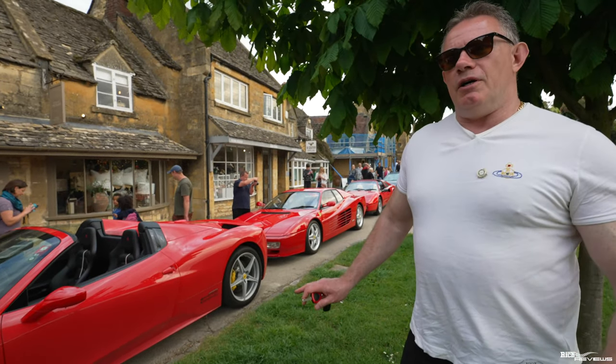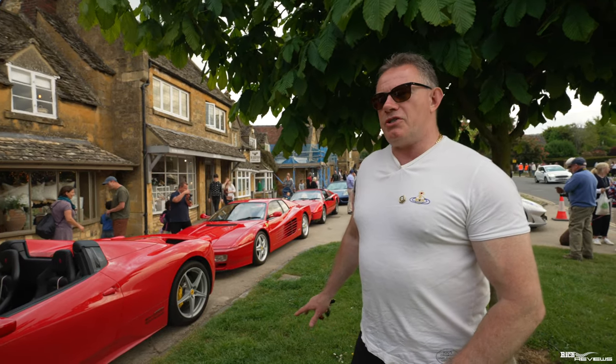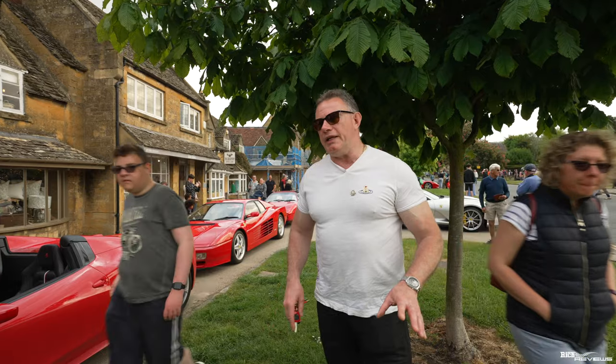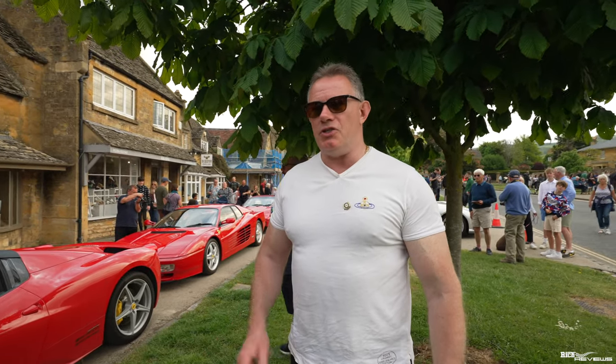We may do a walk around, show you some of the other cars, but pretty much this will be the static car show for today, and this will be running for most of the morning, and then we'll be shooting off, but we'll probably get some lunch here as well, to be honest, which is what we usually do when we're in Broadway.